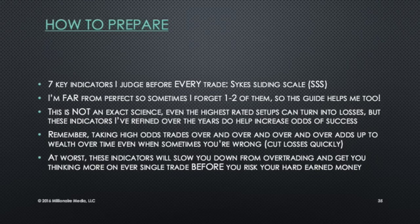Even the best setups, even the best trades that you are so sure of can turn into losses. So that's one reason never to go all in, but also that's another reason not to use leverage and bet too big, because you can be wrong and you can be wiped out. Remember, all it takes is one bad trade and you are done. Your confidence, your account, all gone. Credibility, gone.